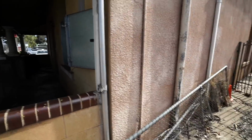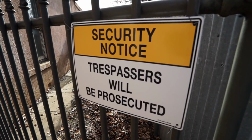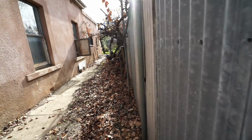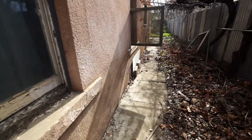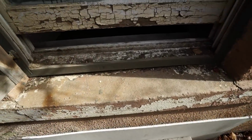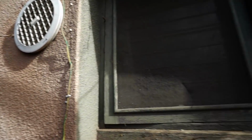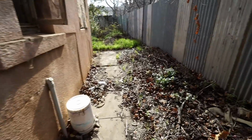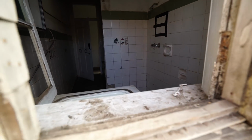Unless the back door is open, probably have to get through the window. Trespassers will be prosecuted, yes, I'm aware of that. But this place will be knocked over in a couple of weeks. Now that window's open, and so's that one. It goes into the bathroom. Well, the other one's definitely a better option than this one.